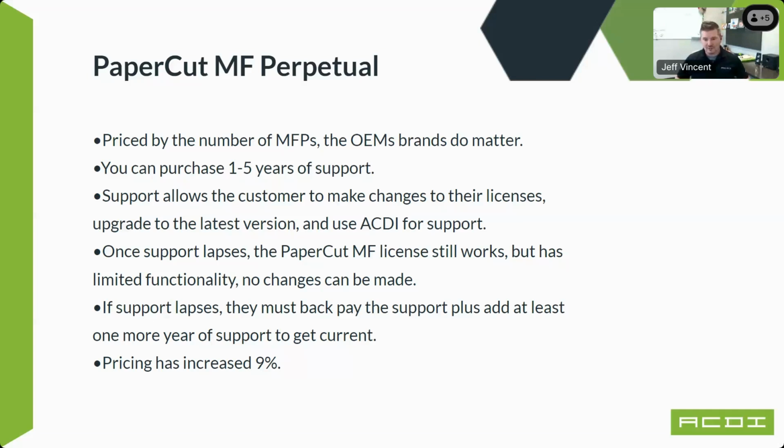Once the support lapses, their PaperCut license is still going to work. There's no degradation behavior to your perpetual license, except you might lose some cloud functionality and you're not able to make any changes. So customers can't swap out equipment, replace MFPs with new ones, unless that support is current. I mentioned degradation behavior because we're going to talk about that a little bit in subscription as we jump into that conversation. If your support lapses, this is new.